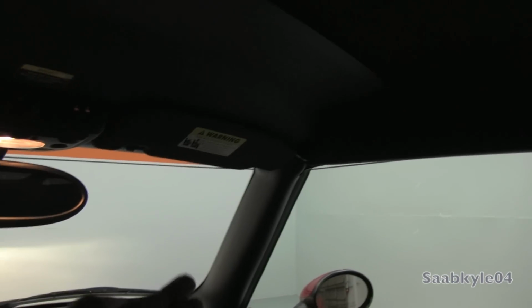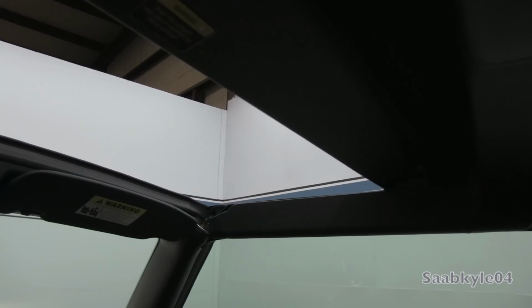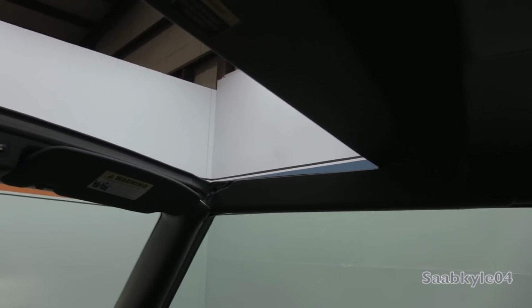Now what's pretty neat about the convertible Mini Cooper is that you can operate the top in two different ways. Obviously completely dropping the top, but you can open up this little slide out front portion and it doubles as like an open sunroof.